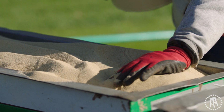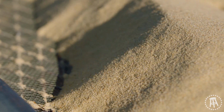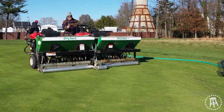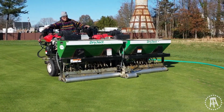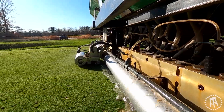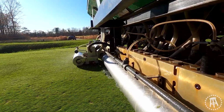With this process, we're hitting 7 to 8, maybe even 9 inches down deep. I believe it's like a 3,000 PSI jet of water that creates that hole. In doing this, being aggressive with modifying our root zone is one thing we've had to do to stay current and be able to maintain those conditions.